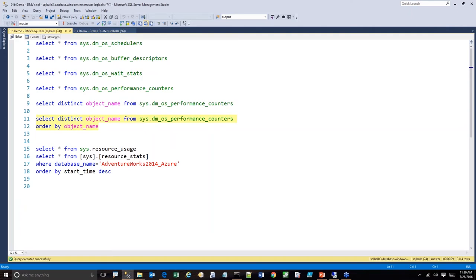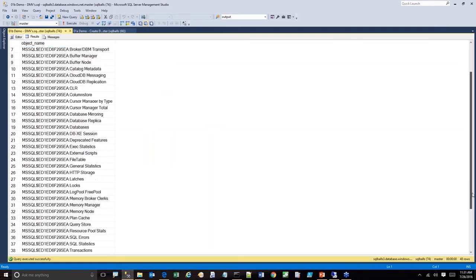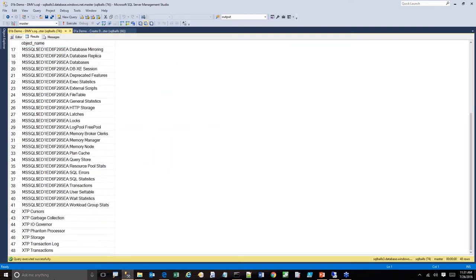To take a look at some of these objects, if I do a select distinct object name from sys.dm_os_performance_counters order by object name, you can see that I don't have a lot of server level counters here, but I have everything I need to monitor the performance of my in-memory OLTP, because these are the XTP counters right there. Remember, XTP stands for Extreme Transaction Processing.